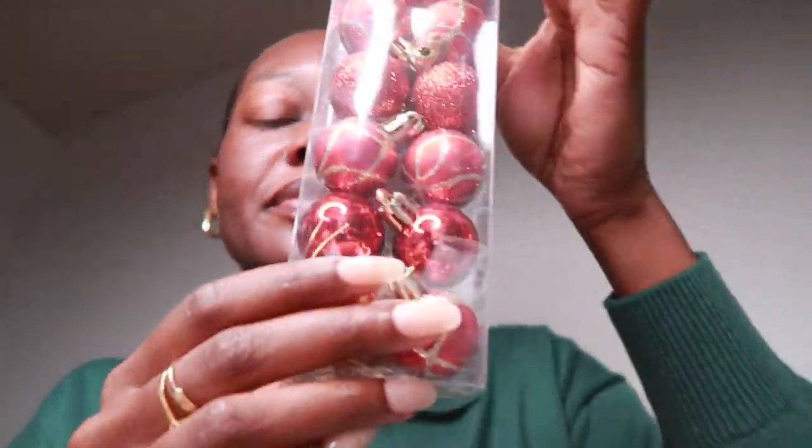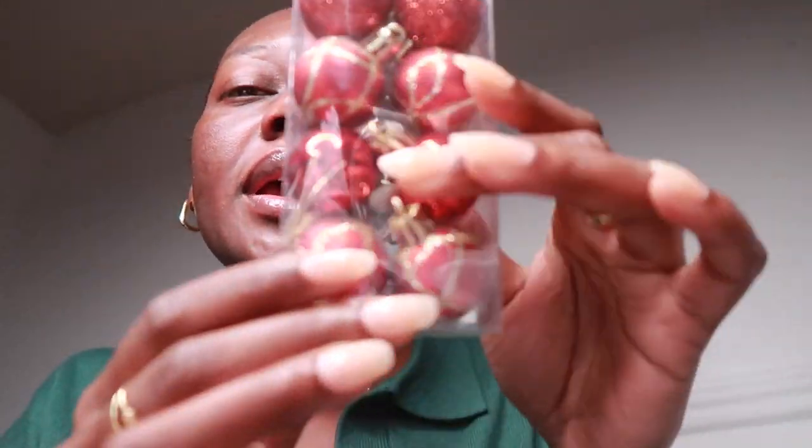And this was $1.75. Isn't it crazy how the dollar store is never a dollar? It's never a dollar. Okay, then we also got some red ornaments, okay? Very cute, they're like red and gold. And these were also $1.75. Okay, come with about 2, 4, 6, 8, 10 of them. So that would be nice for our tree.